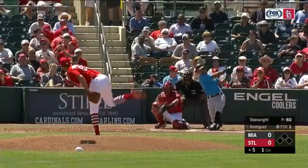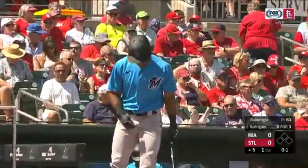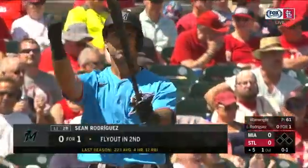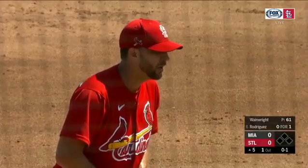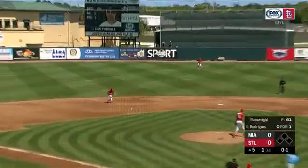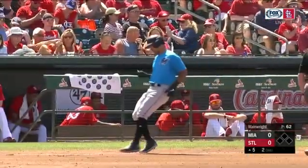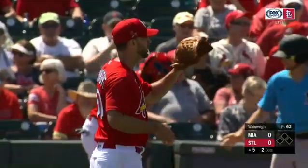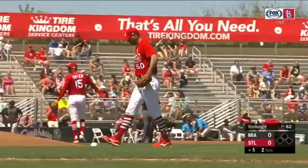Here is Sean Rodriguez. Missed it by a foot. Wainwright can do that to you, though. Especially if you go up there guessing. We were just talking about that. Sean clearly going up there and guessing for a first pitch heater right there. And the 0-1 pitch. Grounded to short. And that is out number two.